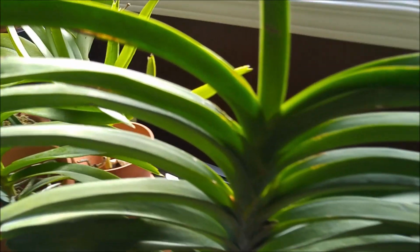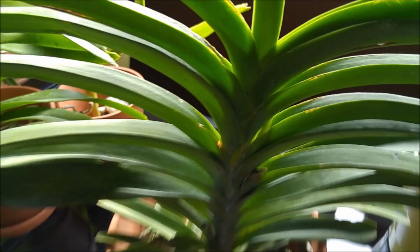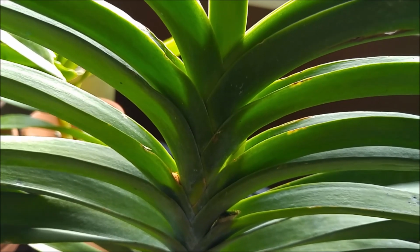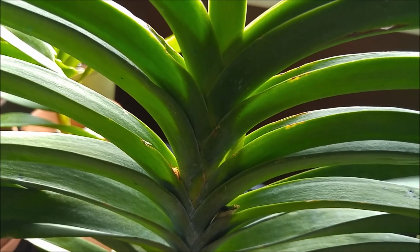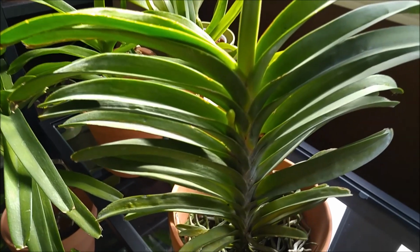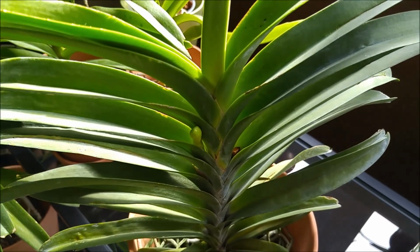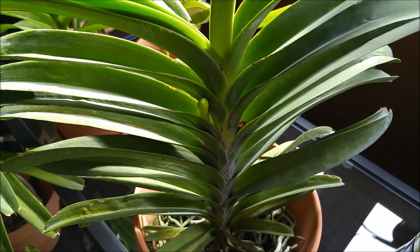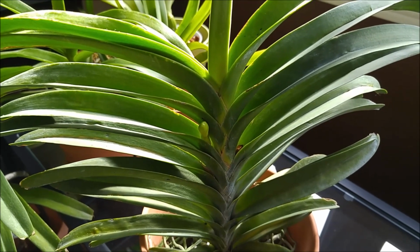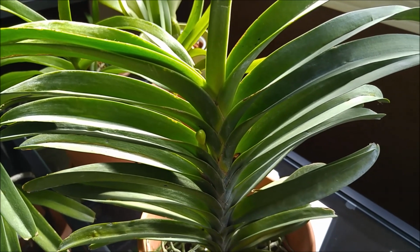denisoniana. And there are actually 3 previous spikes, 1, 2, 3, and there is a new spike growing which is looking now on the opposite side because it's following the sun, so I'm gonna turn it over. So this plant bloomed before kind of regularly because you can see there are several previous spikes, and I don't think there will be a problem to bloom it again, hopefully. It's not a stubborn plant like my tessellata.